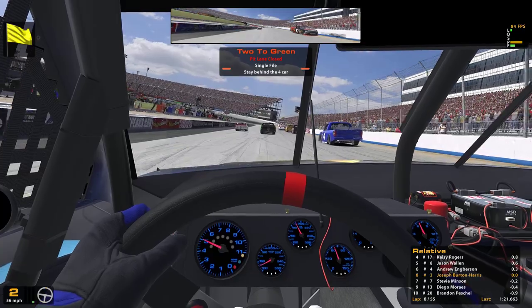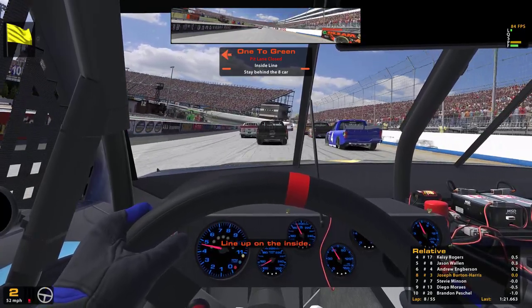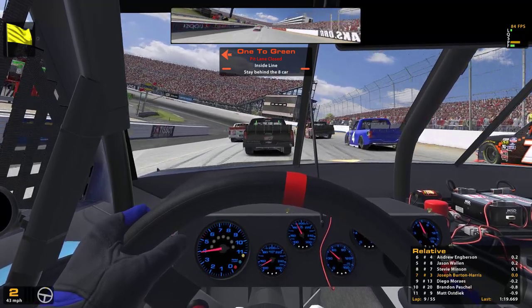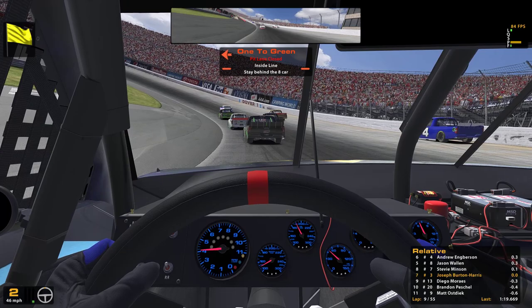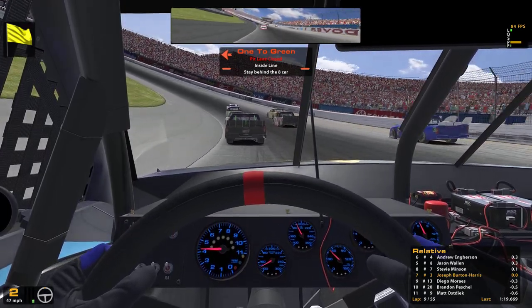One lap to green. Line up on the inside. I'm not sure who it was that went flying around the outside trying to get both of us. I mean, if a car's loose, don't go flying around the outside trying to pass everyone. I don't know.